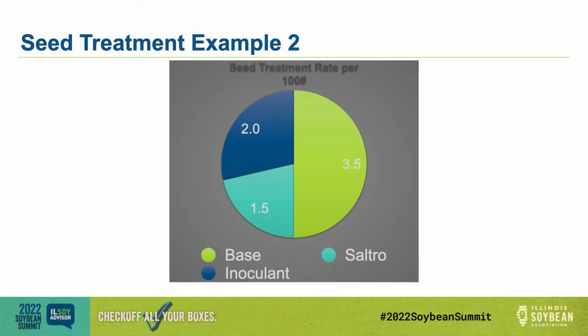Here's another example. Again, your base treatment, about 3.5 ounces. We toss in that SDS product, Saltro. Saltro and Olivo, let's talk about them real quick. Two really great products. Both give protection against SDS. We are planting soybeans earlier. Cooler, wetter soils, higher likelihood of an environment that's going to have and show SDS infection in the growing season.